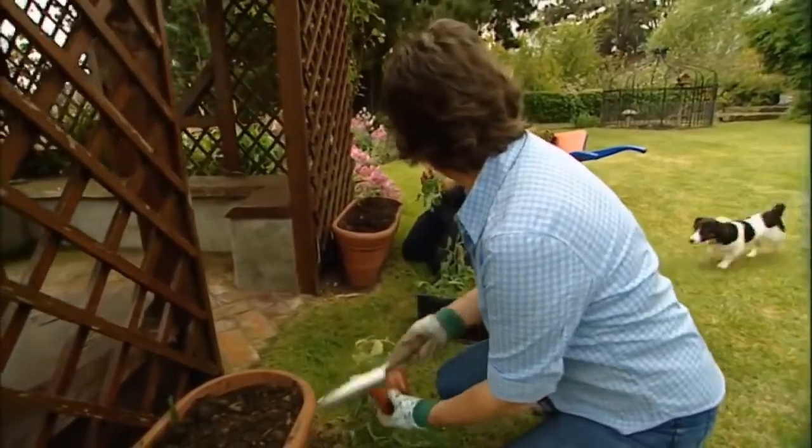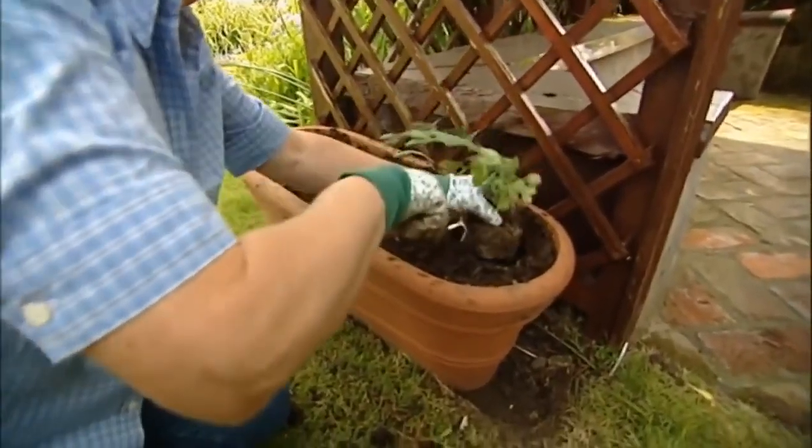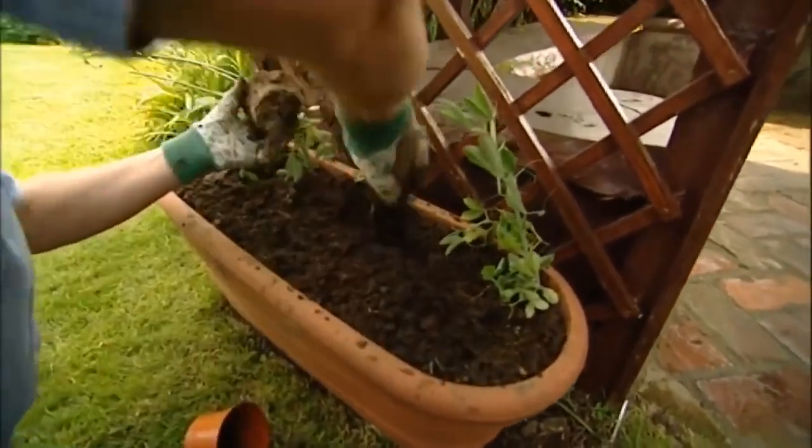Oh, that's a bit dry. I know, absolutely bone dry, aren't they? Poor little devils. Look at the roots on that. Not bad. That should produce a pretty good sweet pea.